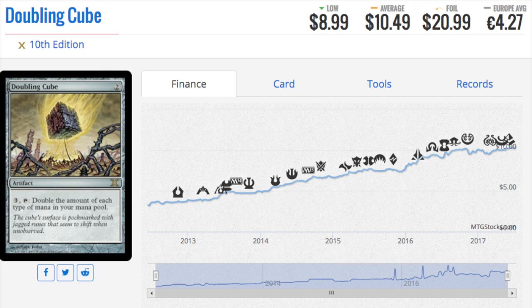Hey guys, as we get ready for the return of core set, I felt like we should talk about some cards that have gone up in price from core set. Now, core set is a great place for speculation because they typically print cards that are already valuable. So it's a known quantity, right?